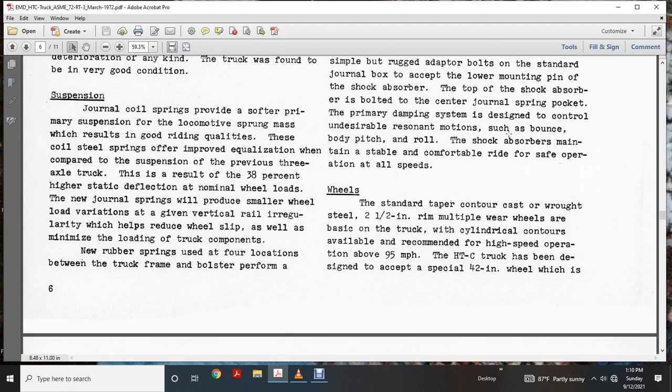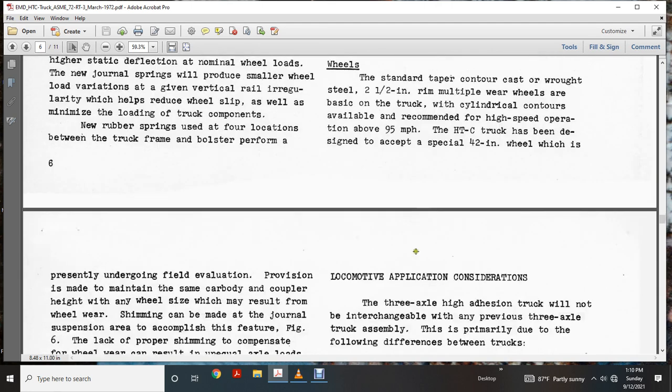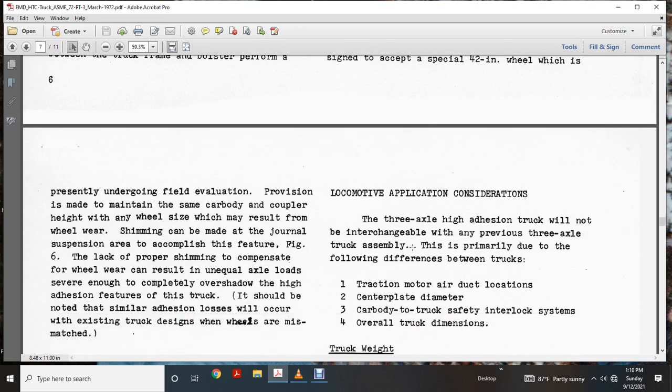Wheels. The standard tapered contour cast wrought steel 2.5-inch rim multiple wear wheels are based on the truck. Cylindrical contours are recommended for high-speed operation above 95 miles an hour. The HEC truck has been designed to accept special 42-inch wheels, which are presently undergoing field evaluation. Provisions are made to maintain the same car body coupler height with any wheel size as a result of wheel wear. Shimming can be made in the journal suspension area to accomplish the feature.